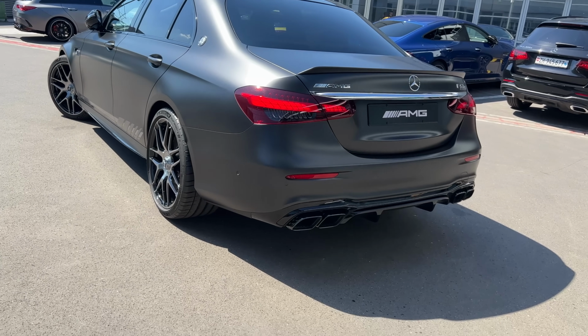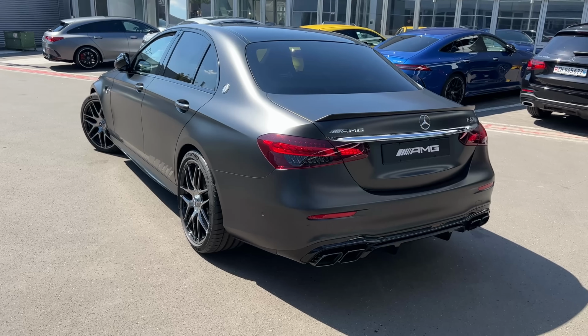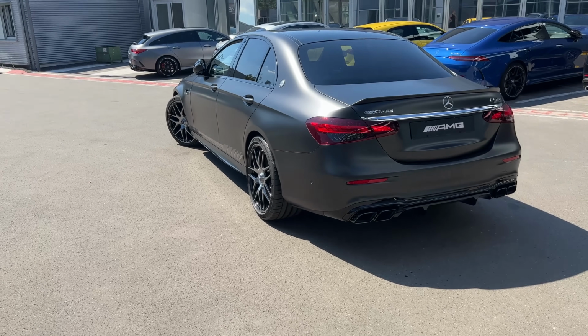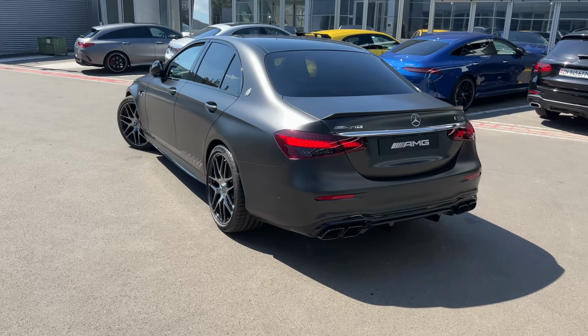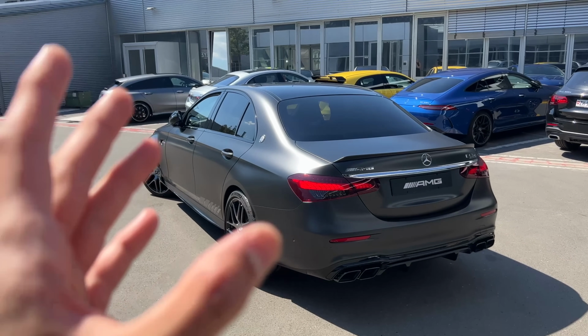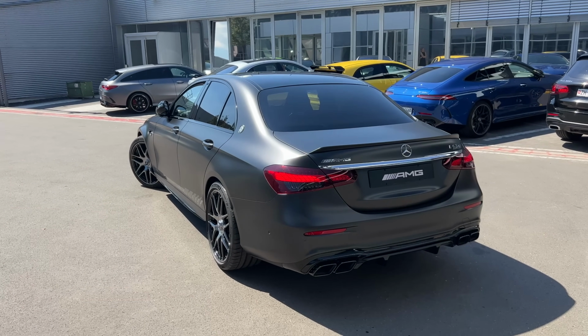Crazy sound, guys. We still have the pops and bangs, we have the V8 rumble, even though we have an OPF and all the new sound regulations. The sound is beautiful, and I wonder how the sound of the E63 S of the future will sound like, maybe with a 4-cylinder. Let's see what the future will have for us. All in all, guys, I can just say that I am a huge fan of the V8 and of this sound, and we will be missing it a lot, guys.